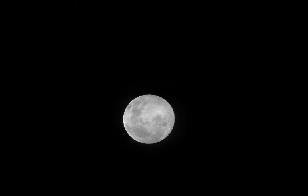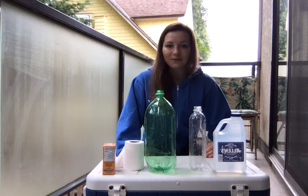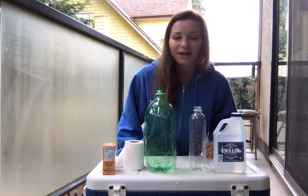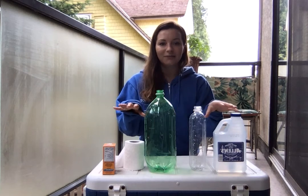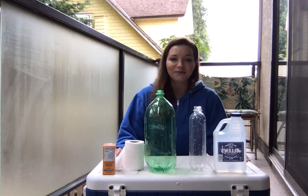manner very quickly. So the first thing we want to do in order to build our water-powered or fluid pressure-powered rocket launcher is collect all of our materials somewhere outside, because this could be a little bit messy.